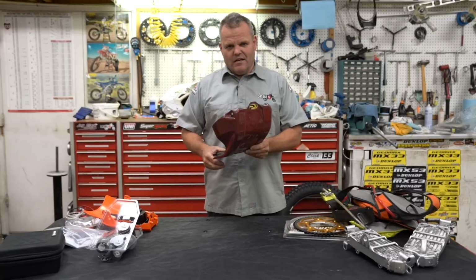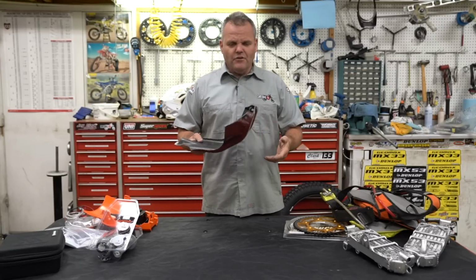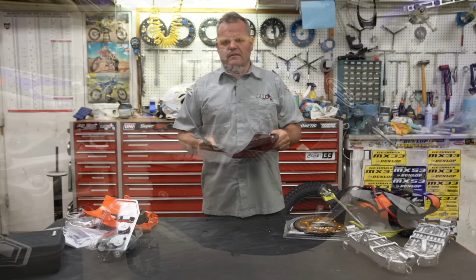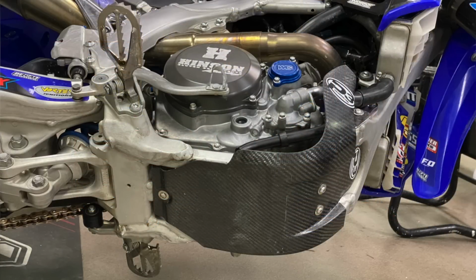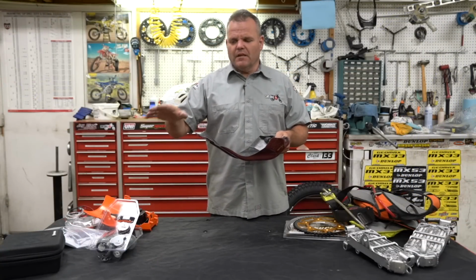Okay, skid plates. We've been using P3 products for a while on a lot of our builds, and they do some incredible carbon work. They've actually just started making lightweight supercross, motocross style skid plates that are a lot lighter than the heavy duty trail ones. This one weighs three-quarters of a pound. And the one on our Yamaha we just built has smaller coverage.